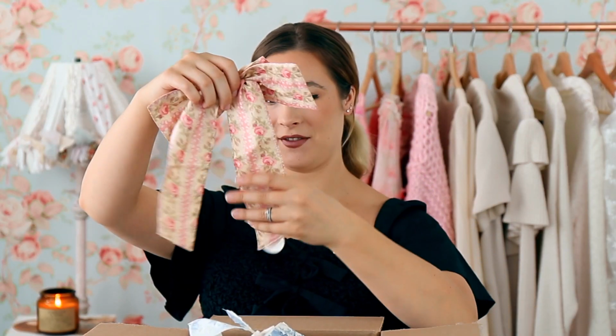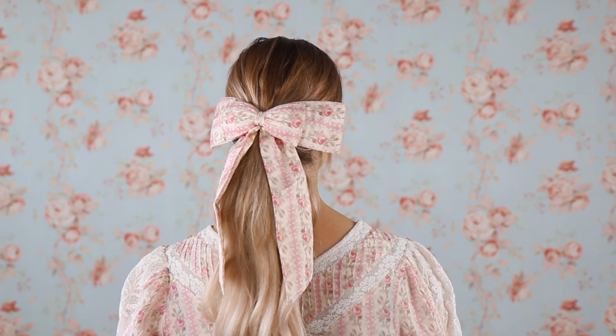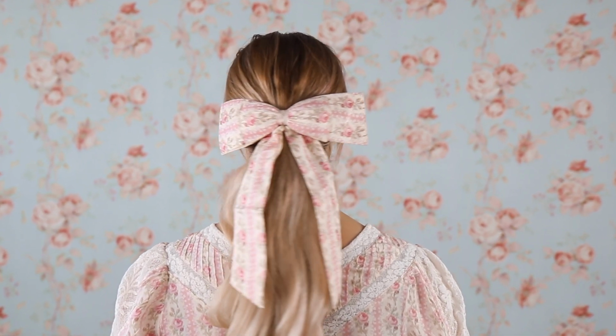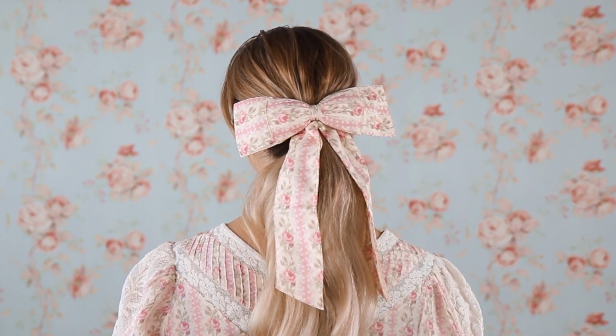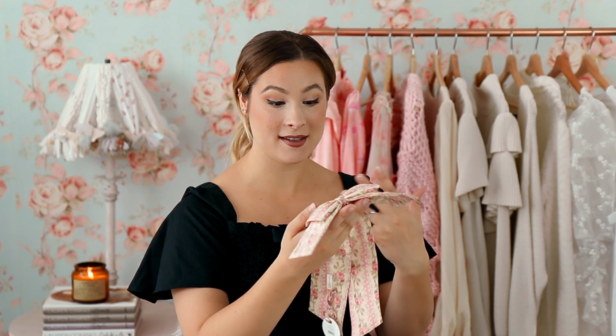Well, I'll just start with this first. This is the hair bow that I really wanted to try. Here, let me move this over here. This is called the Lorna Barrette in the Frosted Petal Pink color, and it's a really pretty floral pattern. I think they even have wallpaper in this pattern. This is the pattern of the Morrison Silk blouse that I tried on. It's in the same pattern as that.